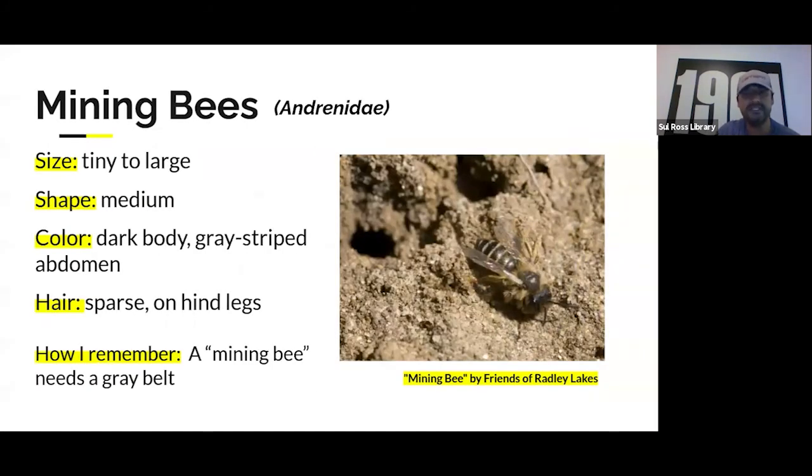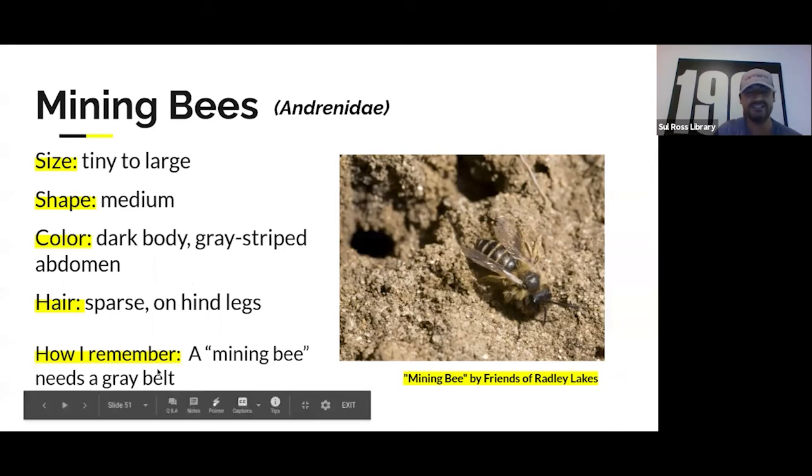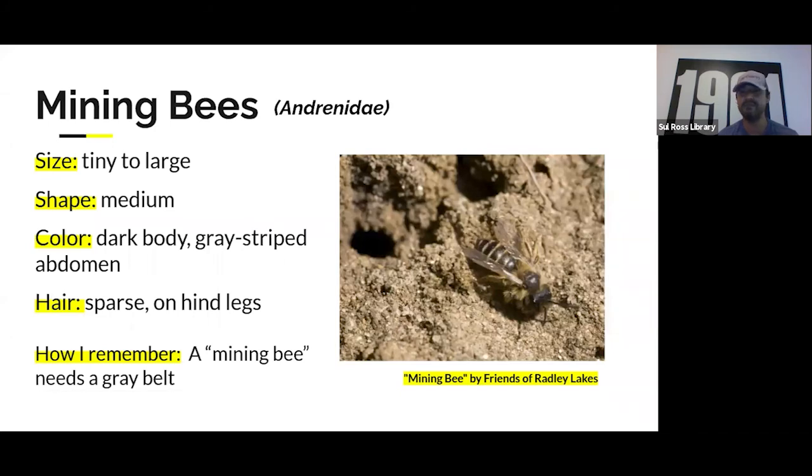Now, mining bees, again, I'll move quick because I do wanna get to the honeybees. They're tiny to large. The way I remember this, and this is another cheesy one: a mining bee, I think of myself like, okay, this is a miner, right? He's gotta go into the earth. He's gonna need a gray belt because they have that gray striped abdomen. If I see a gray striped abdomen bee on the ground, there's a good chance it's gonna be a mining bee.